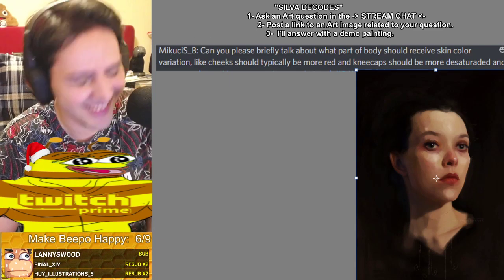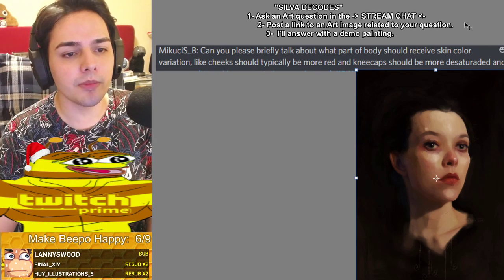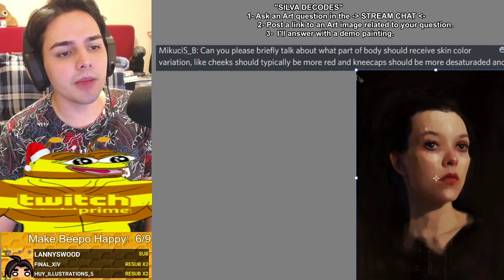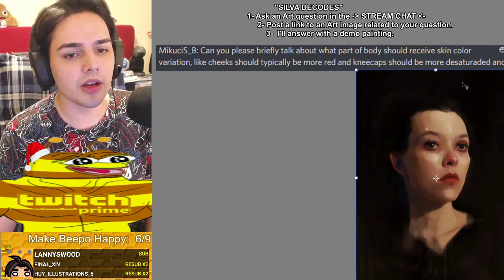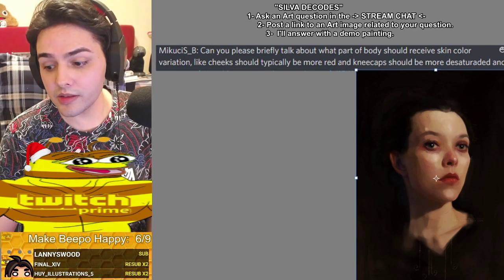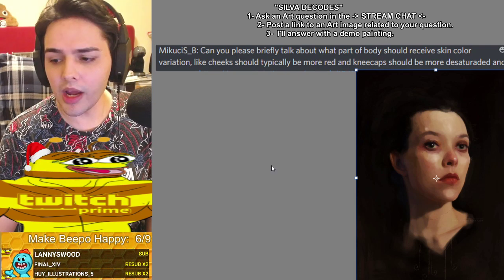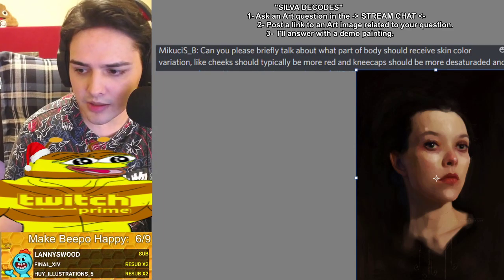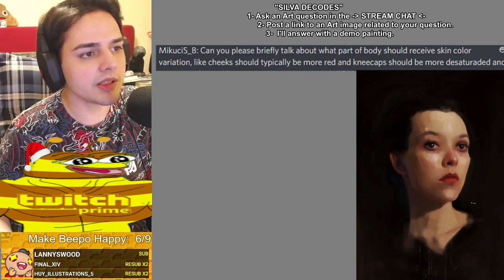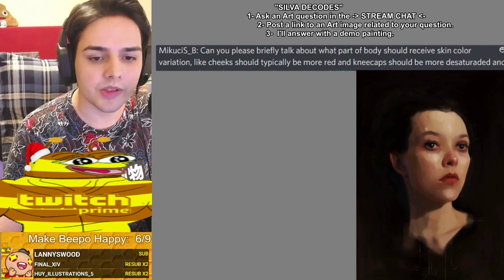Sorry, serious. Can you please briefly talk about what part of the body, not the coccyx, should receive skin color variation? Like cheeks should typically be more red and kneecaps should be more desaturated. Depends. And I cropped the rest of the question wrong. Is that where it stops? Oh, and more gray. Okay, it doesn't matter. It's just more gray at the end. And you sent this as a reference of the different skin tones, sorry, temperatures in the skin.